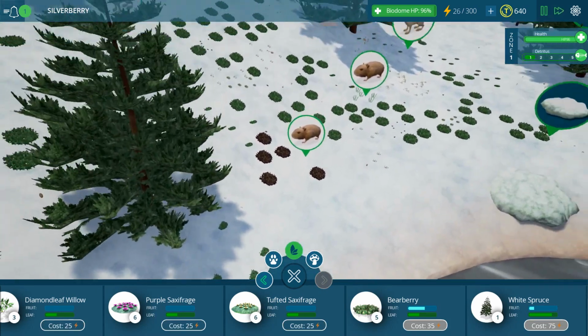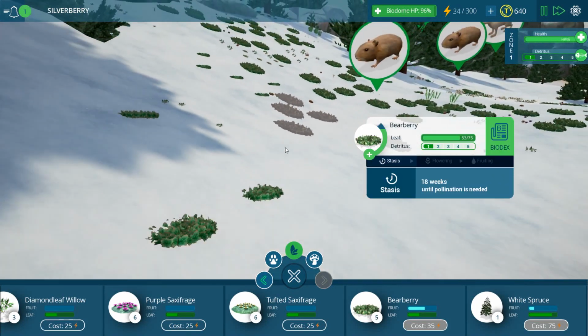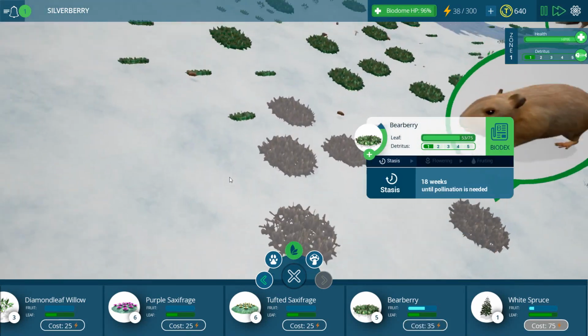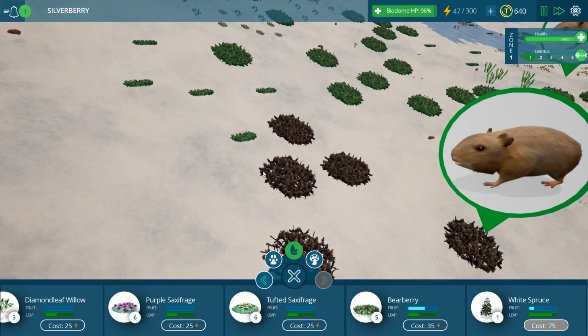Oh, what just happened over here? Did I lose a bearberry population? Did it die of old age? It's in stasis? So are these guys, but they don't look like that. Oh, I think it's getting eaten up. Oh, that's so cool.